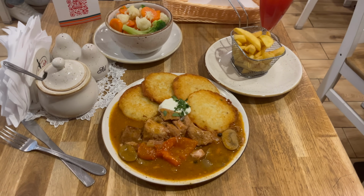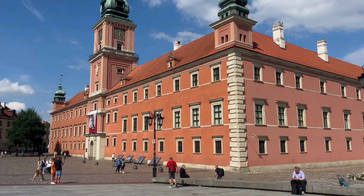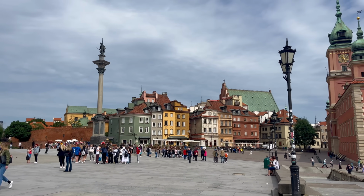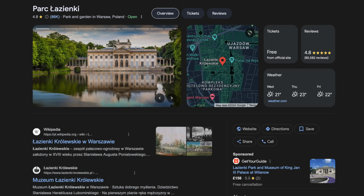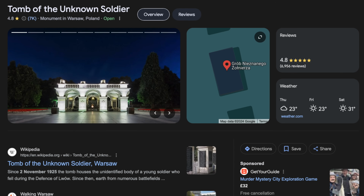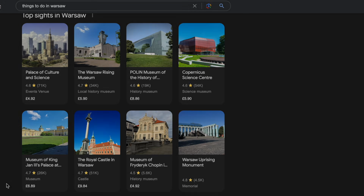Anyway, I treated myself to an absolute feast on the evening, and before we wrap up, unfortunately I didn't have that much time in Warsaw, so didn't get to see it all, but some of the things I'd probably recommend you could add to your list are Park Łazienski, the Science Museum, the Marie Curie Museum, and Tomb of the Unknown Soldier, but make sure you check Google, as there's probably some more places you might be interested in.